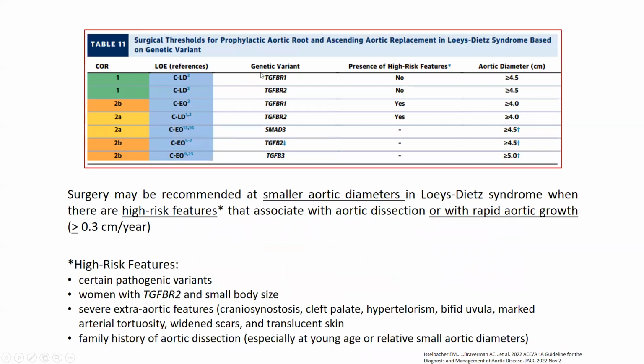And one can see the different variants can have different aortic diameters that are also informed by the presence or absence of high-risk features. And surgery is recommended at smaller diameters in those with Loeys-Dietz with high-risk features that associate with aortic dissection or with rapid growth.